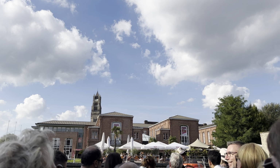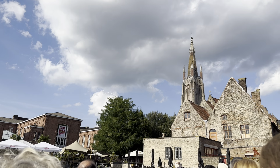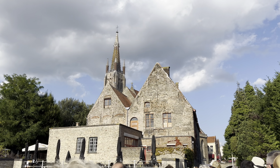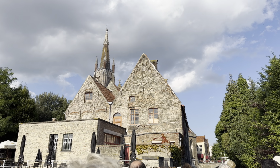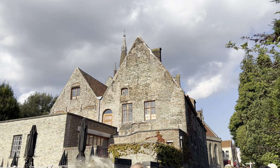Also, for the ladies on my boat, the cathedral is in the middle of the shopping street. So if you are looking for the shopping street, you just need to look out for the cathedral. Very easy. You are welcome.